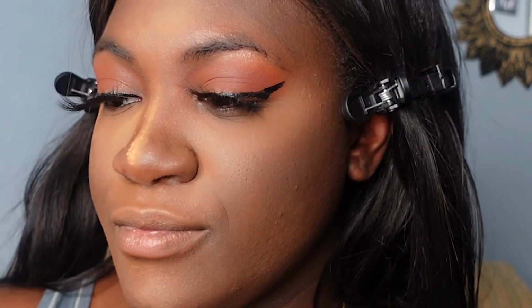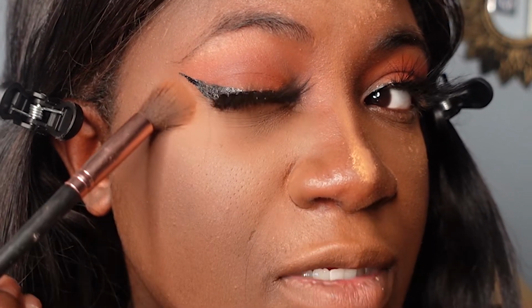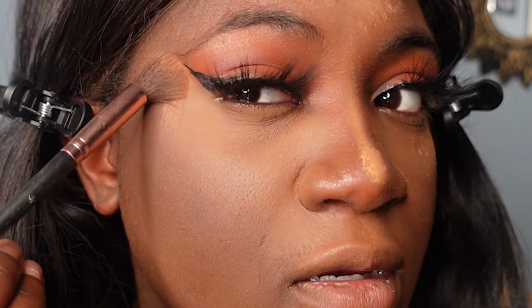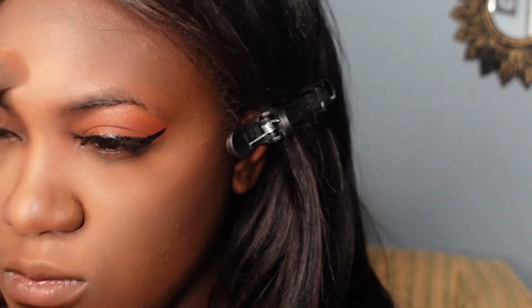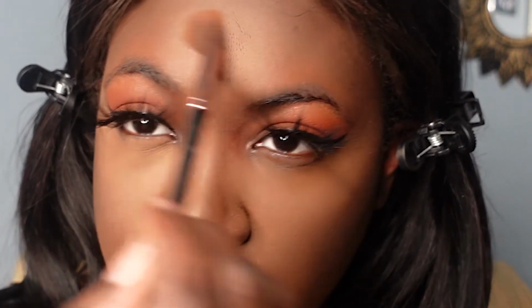Cool, so those are on. So now it's time to take off the powder. Just dust that away. And the reason I do this as the last step is because I like to define my wing. Like that. And I also like to blend my baking into my contour at the top, because I like to go overboard.